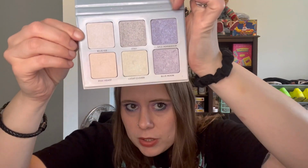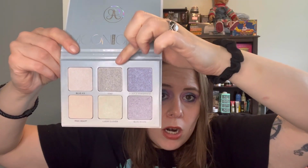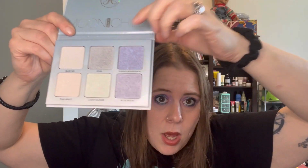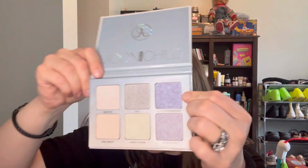So for Blue Ice, I've used that 12 times. Star, I've used 12 times. Purple Horseshoe, I've used 14 times. I've actually got that on today. It reminds me of UV from Cleona, but obviously not as wow. And I really want that shade, but you know, I'm broke. So yeah, Purple Horseshoe 14 times.